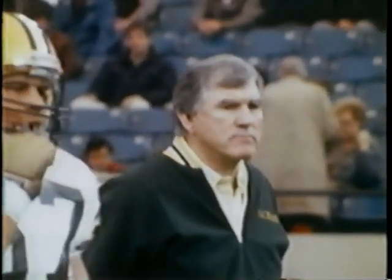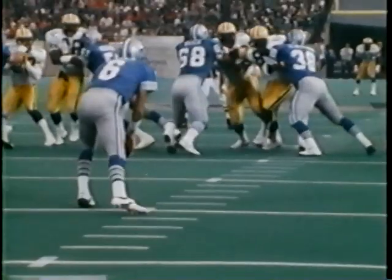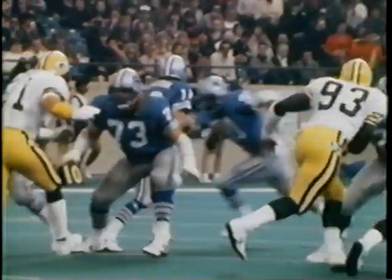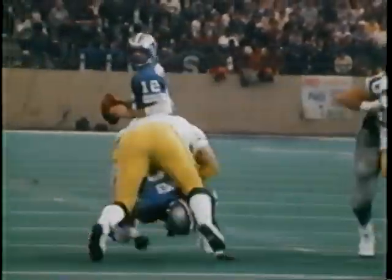Victory has been an elusive commodity for Forrest Gregg and the Green Bay Packers. But on Thanksgiving Day, a blocked punt by number 97 Tim Harris helped propel the Pack to their 3rd win. But for most of the game, Green Bay saw the Detroit Lions riddle their young defense. When rookie Gary James, number 32, leveled a blitzing linebacker, Jimmy Giles picked up an easy Lion touchdown.